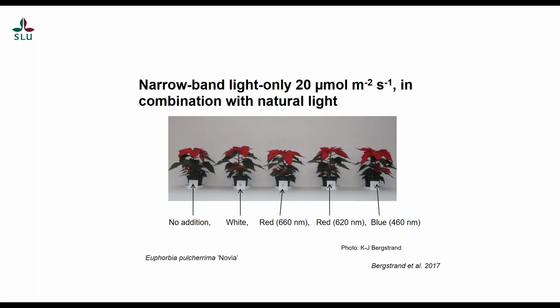So we have from left, no addition, so only natural light. And then we added white light, red light at 660 nanometers, red light 620 nanometers, and blue light, that is 460 nanometers. So we could see that the red light, the 660 nanometers, reduced stem elongation significantly. And that is, of course, because of the effects on the red to far red ratio. So adding more red light increases the red to far red ratio, which reduces the stem elongation. So that was also a positive result.